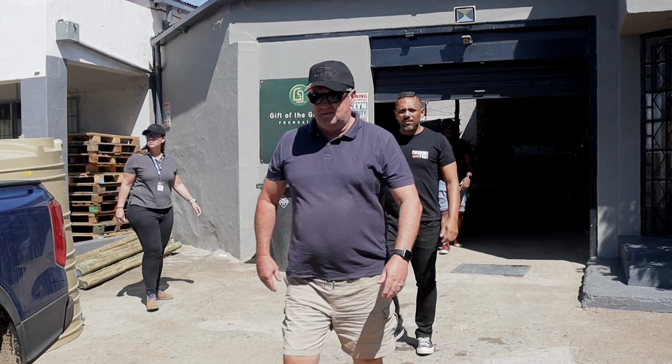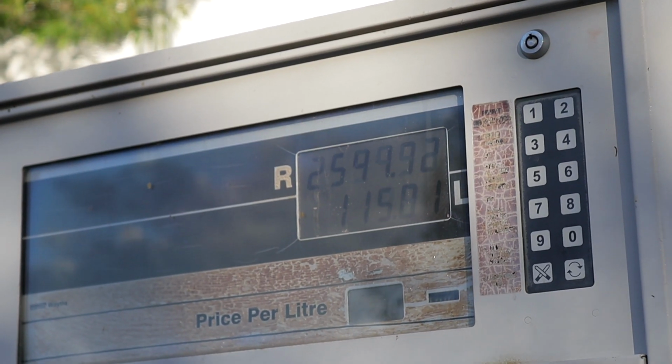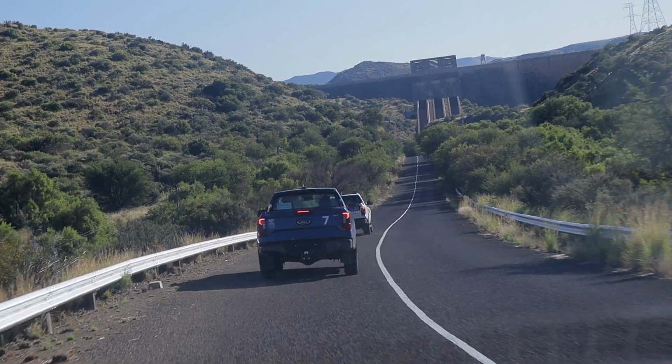With the last of the cargo successfully delivered, we stopped to refuel our convoy of Rangers before heading off to the last stop on our journey, and in keeping with the water theme, it seemed appropriate to pause for reflection at the imposing Gariep Dam.